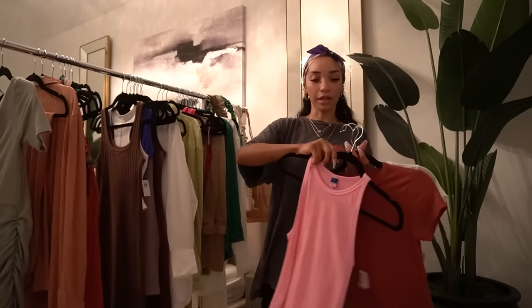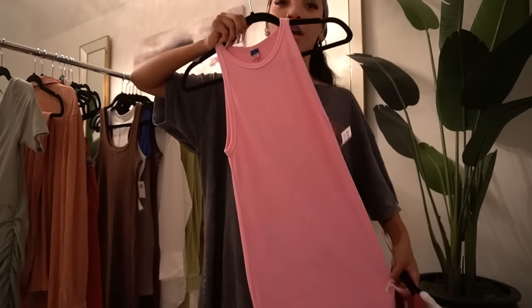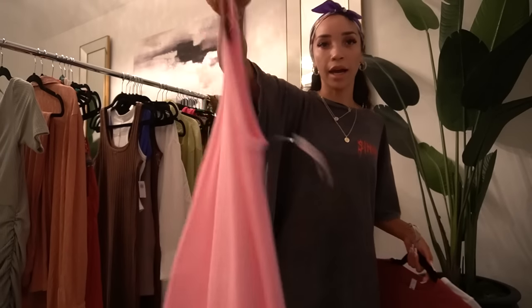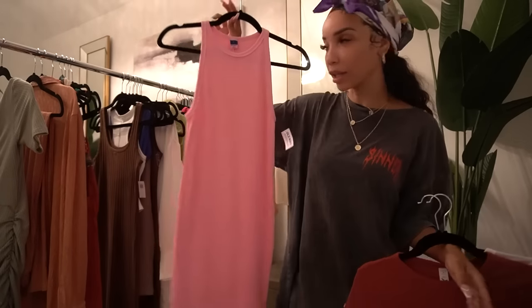Then I got this little pink dress. Same kind of thing, not super tight, not super revealing or anything, just a cute little simple breathable daytime tank top dress in a nice soft ribbed fabric. And y'all know I love my Barbie pink.